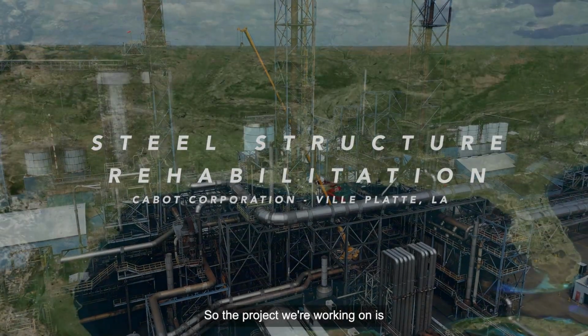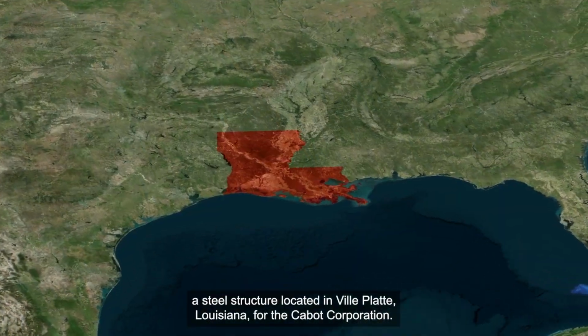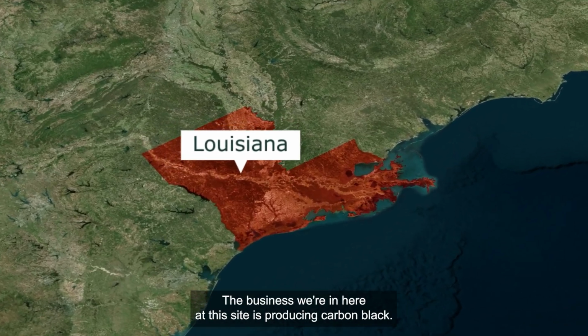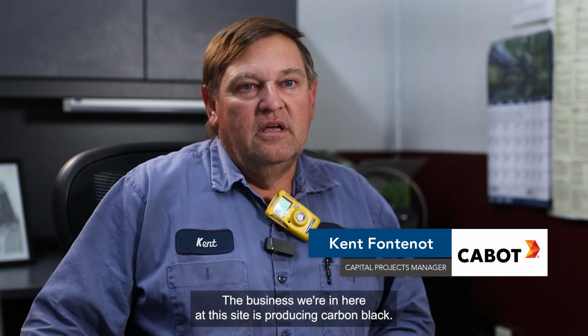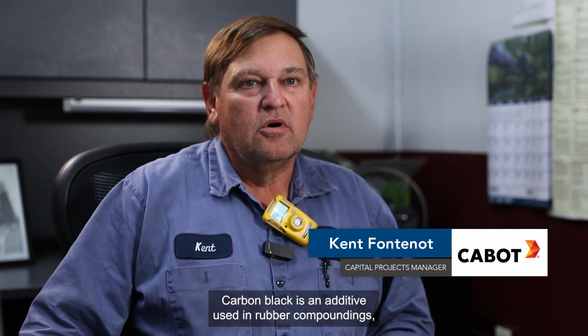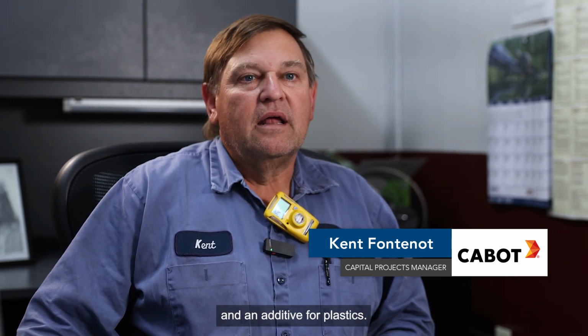So the project we're working on is a steel structure located in Ville Platte, Louisiana for the Cabot Corporation. The business we're in here at this site is producing carbon black. Carbon black is an additive used in rubber compoundings and an additive for plastics. We're also a very clean plant. We're one of the cleanest carbon black plants in the nation, according to what contractors tell us that have been around other carbon black plants.